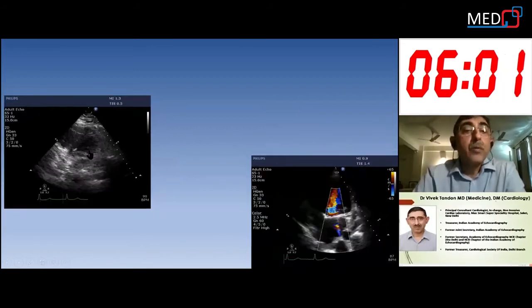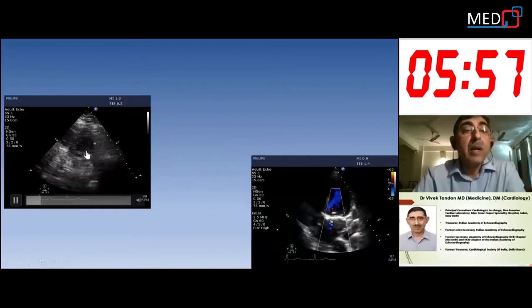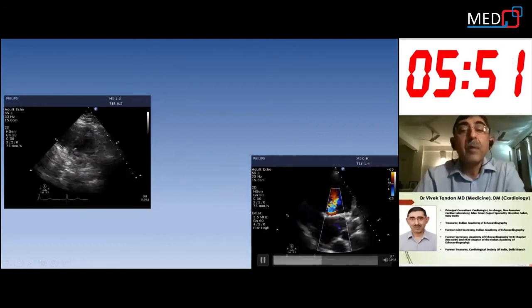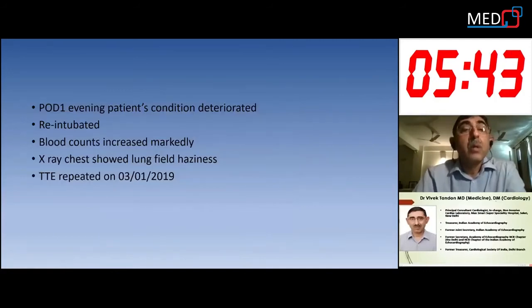The short axis view, again, not very good, but the opening of the valve is certainly much less than it was earlier. We can see the highly turbulent flow across the valve. And the mean gradient across the mitral valve is now 14.9. This is significantly stenosed. In the evening, the patient's condition deteriorated.